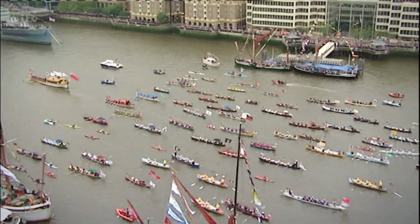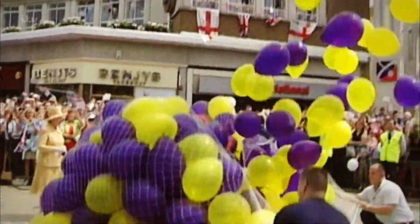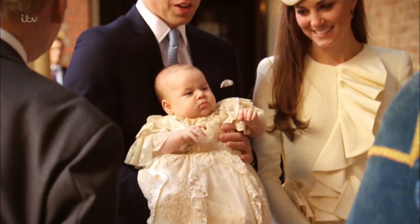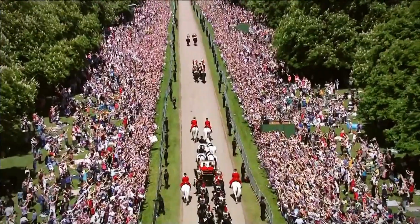The Golden Jubilee followed in 2012 and saw the Queen visit 70 cities in Great Britain. A year later, William and Kate's first son, Prince George, was born. There was a little help with the royal wave. And was followed by brother and sister, Charlotte and Louis.